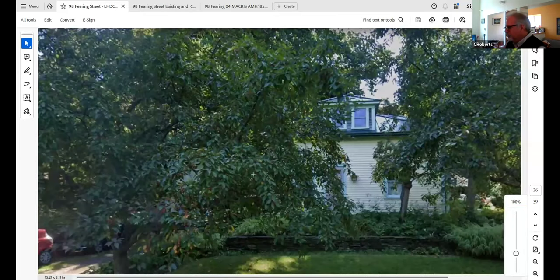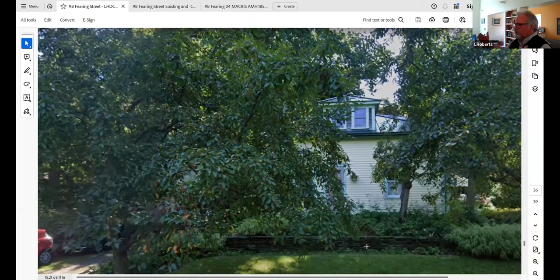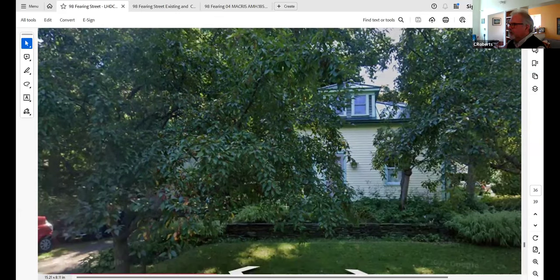This image here is from down the street. So this is like a dry stack stone wall with some landscaping behind it. So similar to that. Kind of a wall facing the street, and then landscaping behind, and then the yard drain and sort of depression swale behind that. It really is minimal impact on the street.